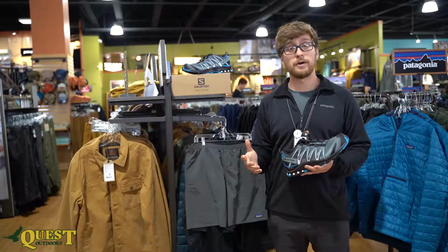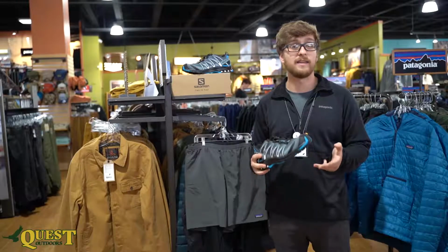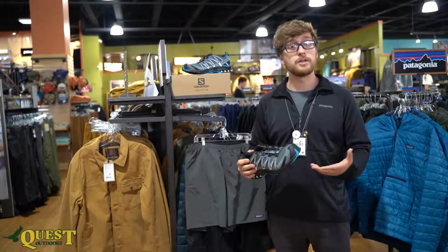I prefer a trail runner over a traditional boot just because it's a little more comfortable. They're built for high impact and they last quite a while. These shoes also take inserts very well. I personally used Super Feet.